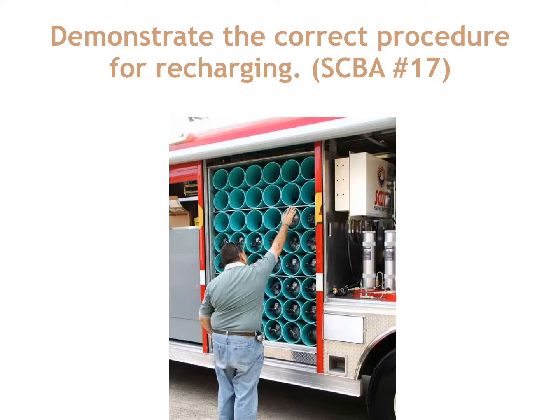We'll go through much greater detail on how to demonstrate the correct procedure for recharging an SCBA cylinder. The biggest thing you need to realize is don't ever overfill an SCBA cylinder. Most bottles in Hood County are 4,500 PSI. The bottles that Granbury uses are 5,500 PSI. Just realize that if you overfill the bottles, you have the potential to cause the bottle to explode. And I cannot describe to you in enough detail what that bottle will do to you if it explodes in front of you. Don't ever risk it. Always fill the bottles to the maximum pressure that's recommended on the bottle itself. Don't take someone's word for it. Physically read the bottle and find the maximum pressures.